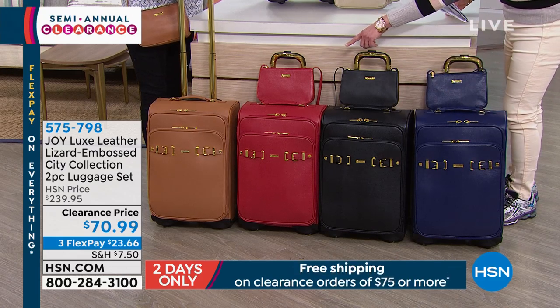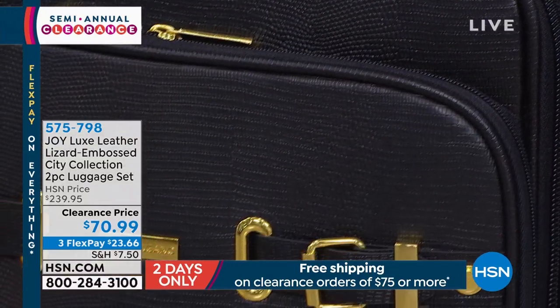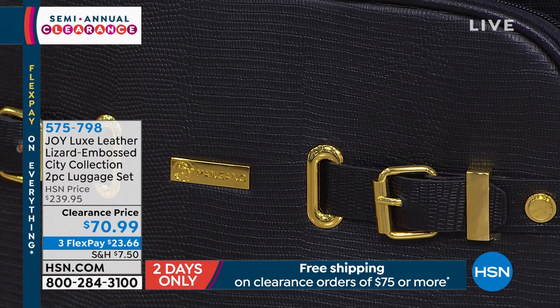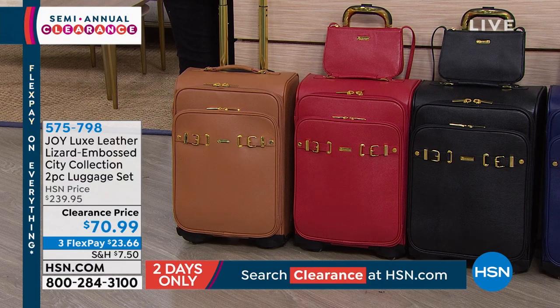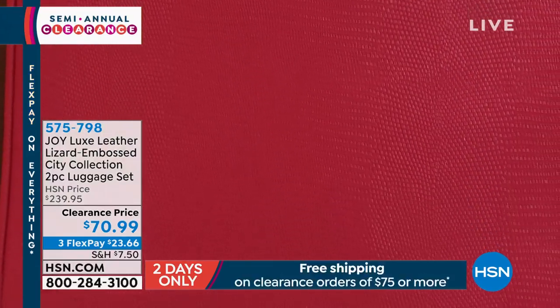Oh, actually, cognac over by Deb will be the next one to go. Oh, we do have olive on .com. Yes. Okay, 30 left of the olive. And we have other colors on .com, which we're going to show everybody, too. Good point. Okay, so we've got the gorgeous black, classic black. And then, of course, that's a real nice lipstick red. It's gorgeous, isn't it? Red. Look at how beautiful that red is.